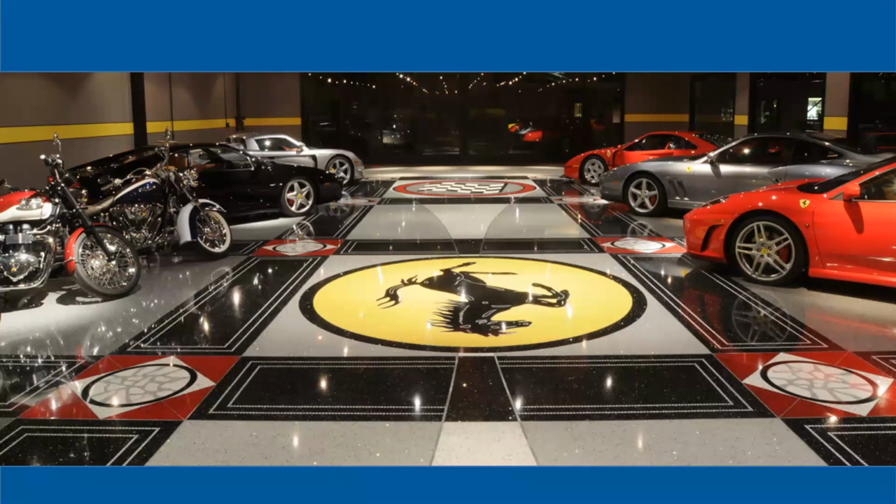As you add patterns, as you add different colors, and especially if you get into exotic aggregates, okay, once you move up to things like mother of pearl or glass chips, you're going to increase your cost. So a floor like this, you could be in the $100+ per square foot range.